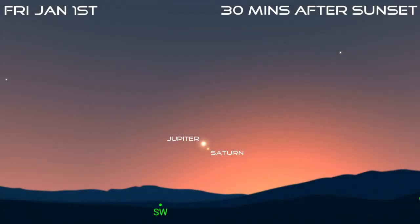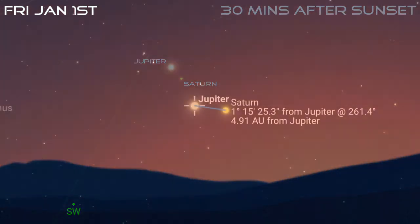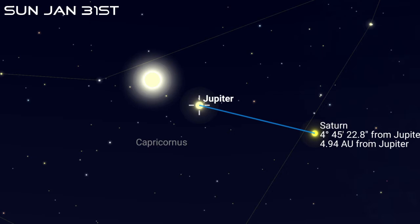Jupiter and Saturn are both almost lost from view, but you might still be able to spot them low over the southwestern horizon after sunset. After passing Saturn on December 21st, Jupiter is 1¼ degrees away on the 1st, with that gap increasing to nearly 3 degrees by the 15th, and 4¾ degrees by the end of the month. This means they'll remain within the same binocular field of view until they disappear from view.